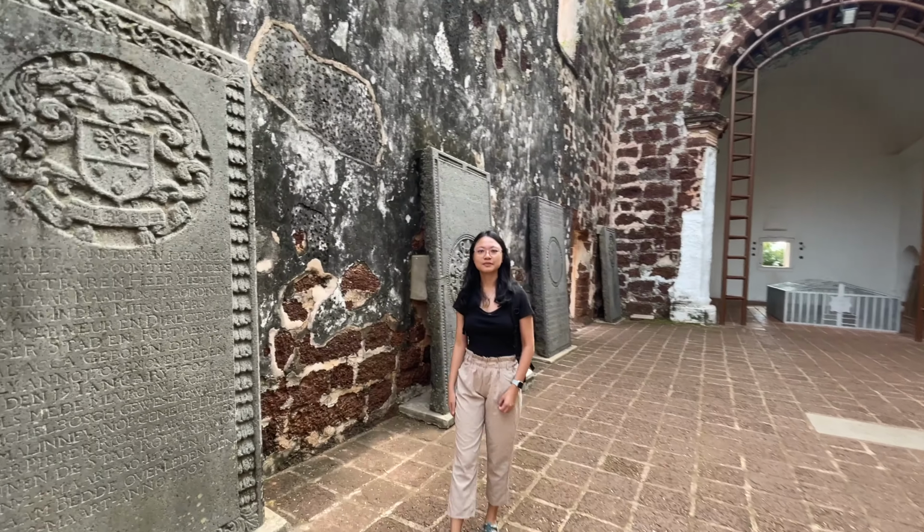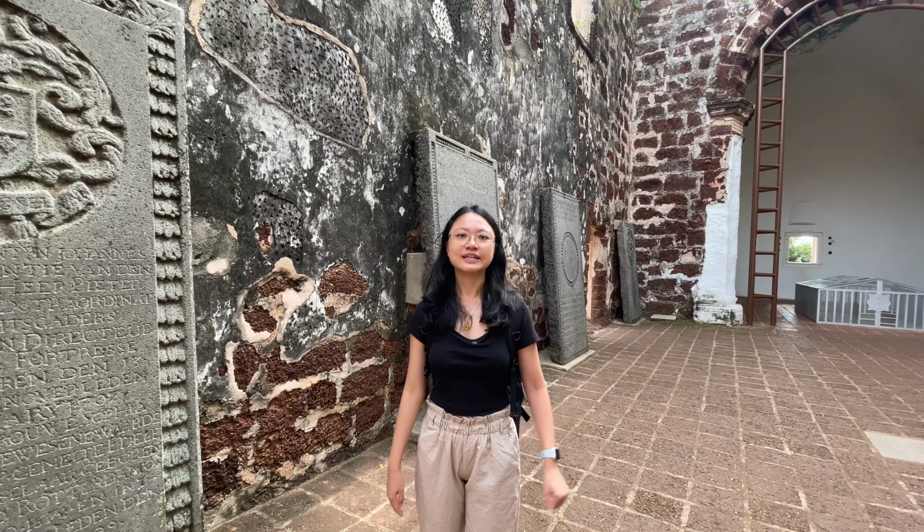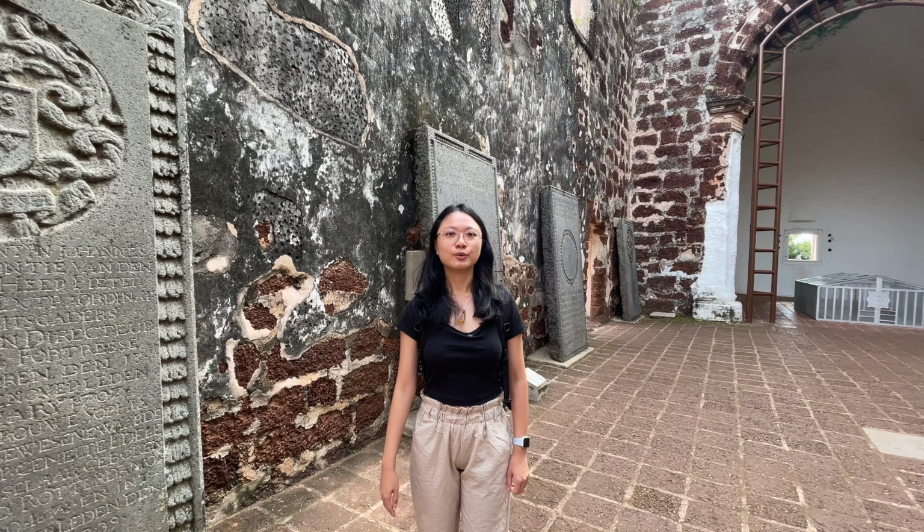We are now at the summit of St. Paul Hill, inside St. Paul Church, which is also the oldest church building in Malaysia.